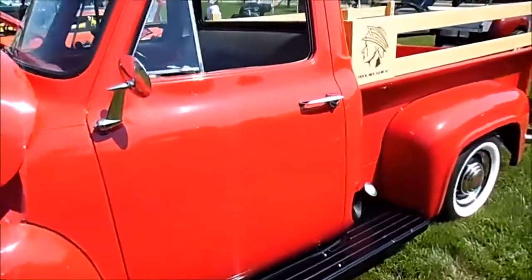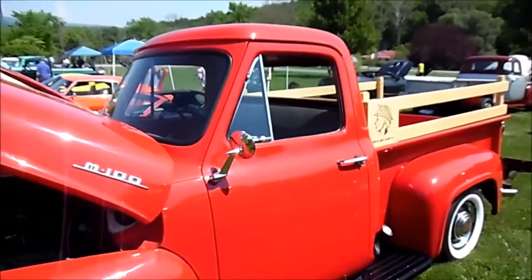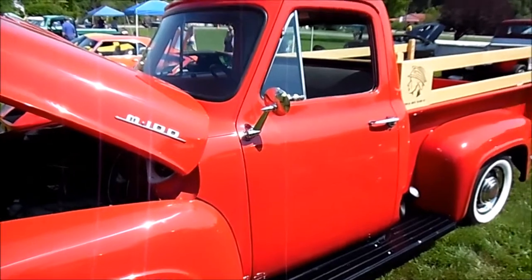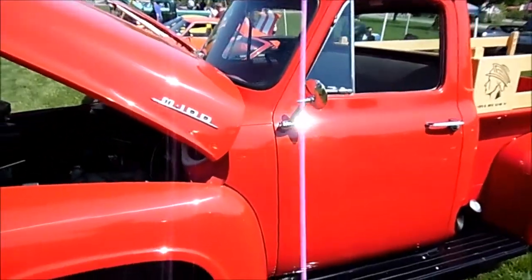That's beautiful. Hello. How you doing? Great, beautiful day. Beautiful cars. Just looking forward to the parade later.